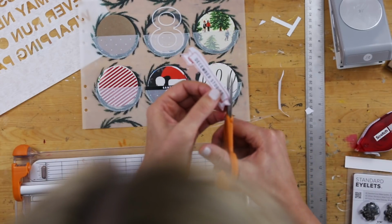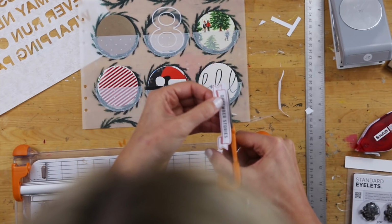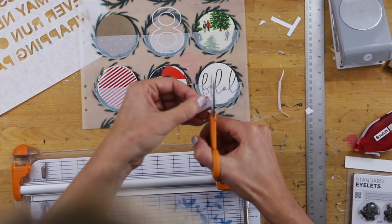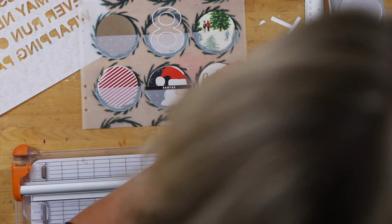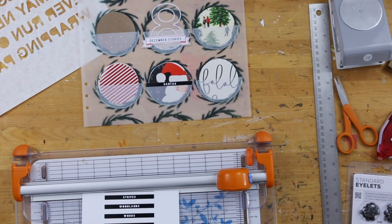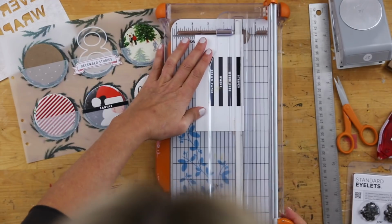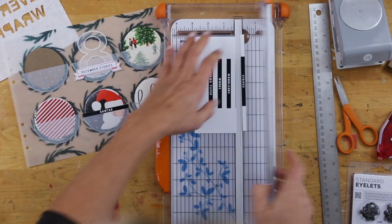And as I was doing this today, I was thinking about how thankful I am most of the time to have things that are already die cut and to have products that are already set up like that. But at the same time, it's also fun to be able to customize it and cut out pieces that make the most sense for your story, especially on a pattern paper like that, where there are a lot of different options. So next up for me is going ahead and trimming out the rest of those labels.